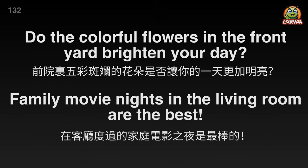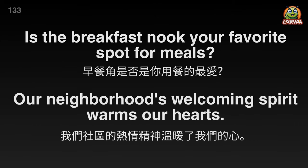Family movie nights in the living room are the best. Is the breakfast nook your favorite spot for meals?